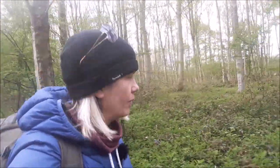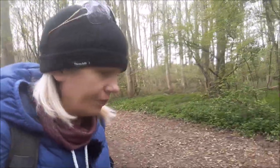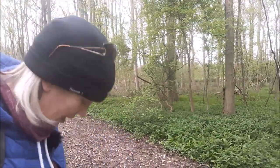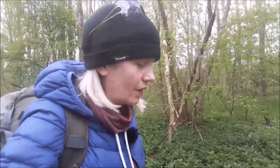I'm out on a bit of a recce today, and I know I don't normally bring you with me on recces, but I thought, well, why the hell not? I've developed quite a thing about woodlands. It's muddy as hell out here, and yeah, I've got most of the wood on the bottom of my shoes.